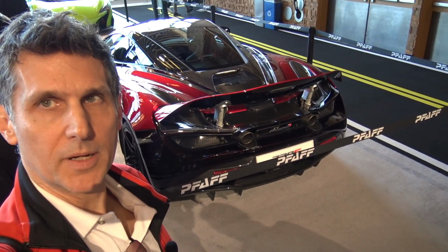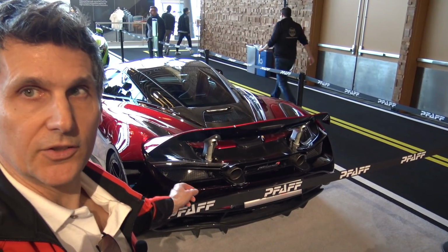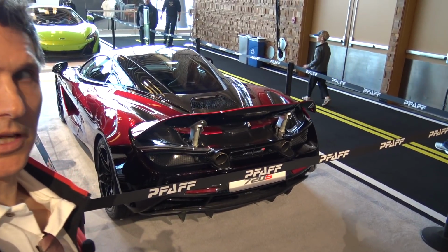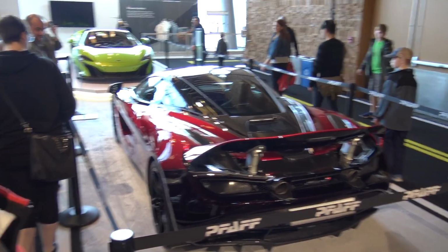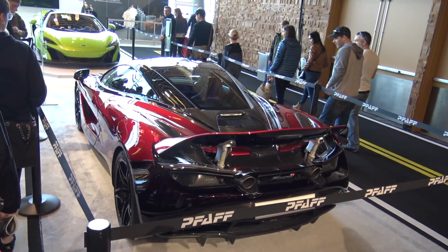We're at the McLaren 720S right here. This is mad respect for this car. This is one of my favorite current cars out. McLaren's doing a great job with all their technology and price point. Point to point, there probably isn't a faster car on the road right now than the 720S. So maybe we'll review this one day.